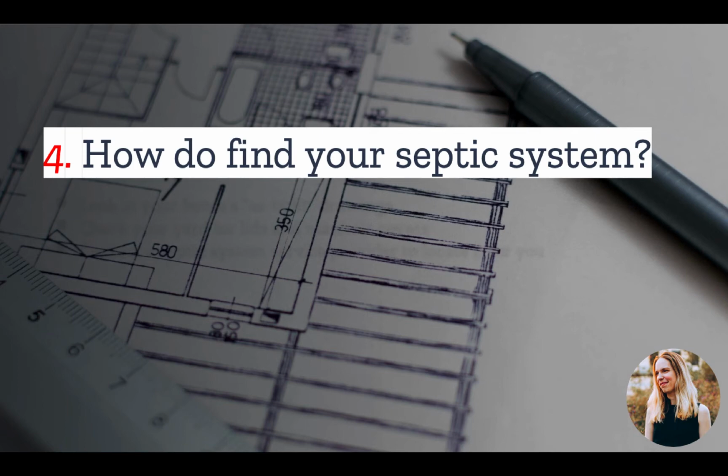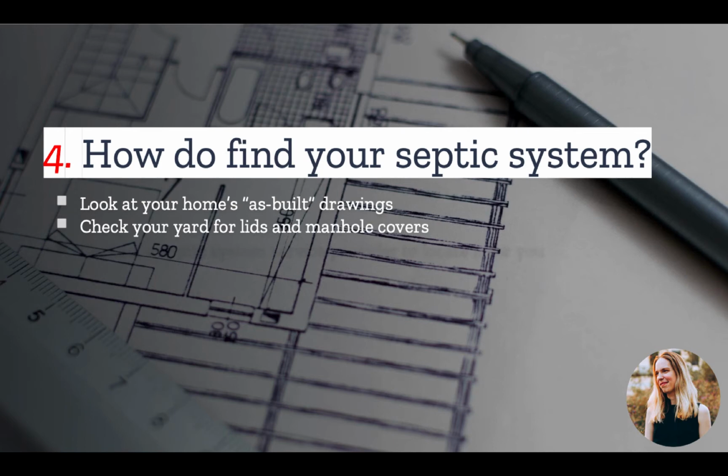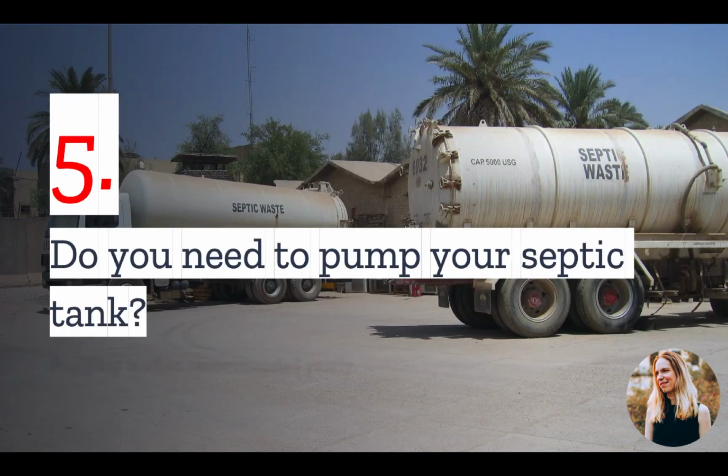Well, again, your seller should point out where the septic system has been installed, but you can also look at the home's as-built drawings to pinpoint the location of the drain field and tank. You can also scan your yard for lids and manhole covers that serve as maintenance access ways to the septic system, or you can hire a septic system provider to come out and locate the system for you. Number 5, if your home is on a septic tank, do you need to pump it?